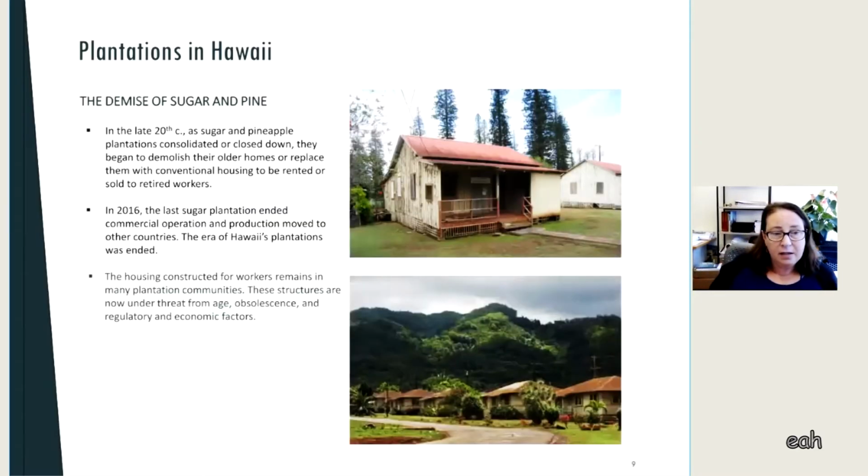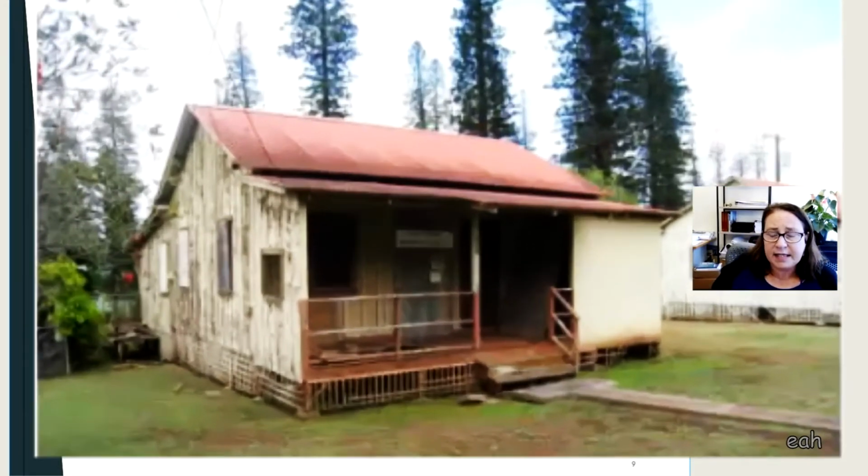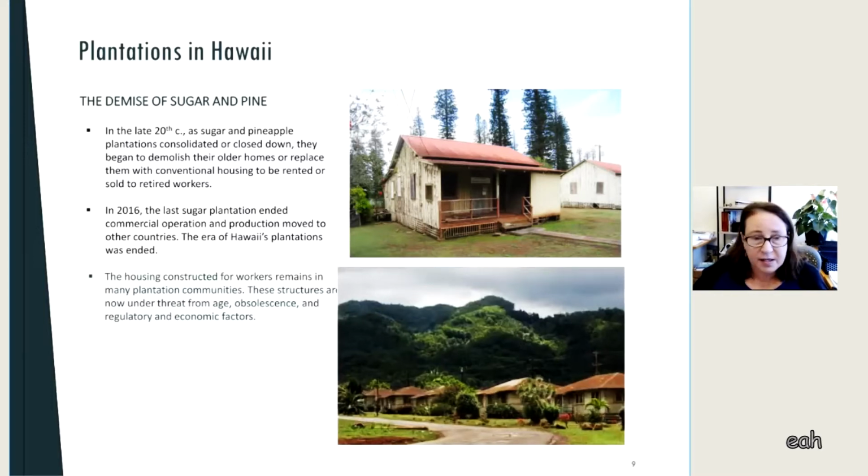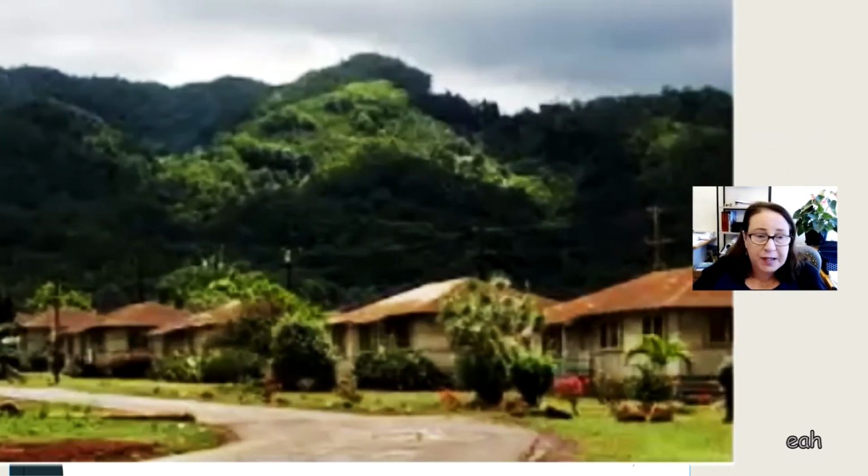Sugar and pine, obviously we know that the last plantations closed down in about 2016. There's a good deal of building stock remaining. However, a lot of the plantations, when they closed, tore down housing. Some were forethinking and provided housing for their retired employees, and we see that Ewa has done that, Kunia Village and Pineapple Camp have done that, and in Lanai City they've done that. These structures are 80 to 100 years old at this point.